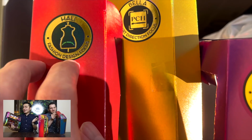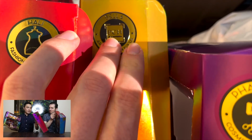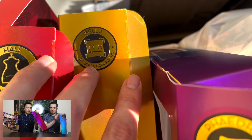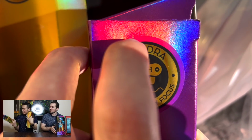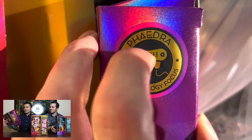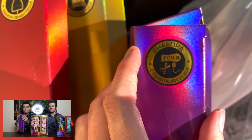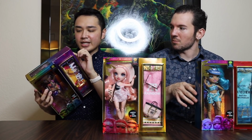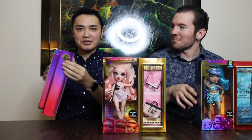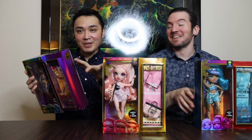So there is a weird variant version where some of them are like the other School Focus emblems. They're imprinted on the boxes. But our Phaedra here is actually just a sticker. Yeah, and we received Phaedra in PR, so we don't know for sure if the sticker will appear. It looks like it's just over. Maybe they messed up. Maybe it was damaged or something. Or maybe it's just messed up and they put the wrong one.